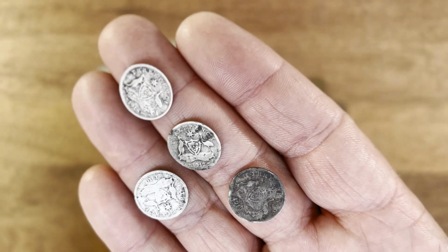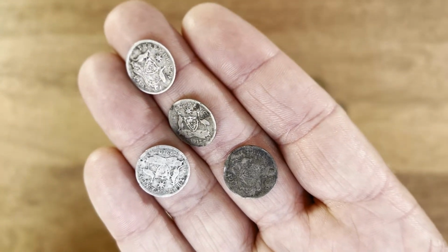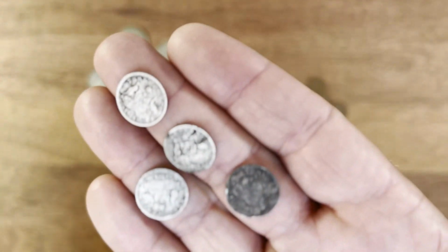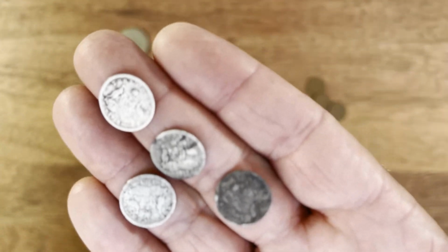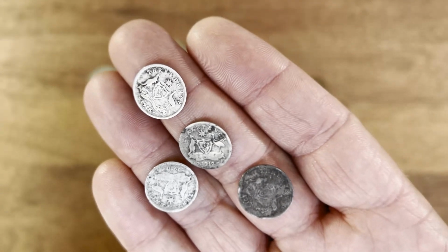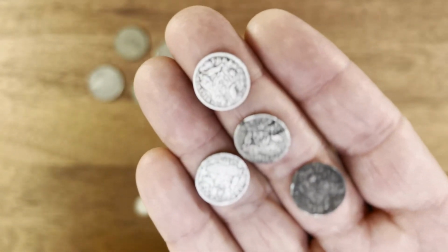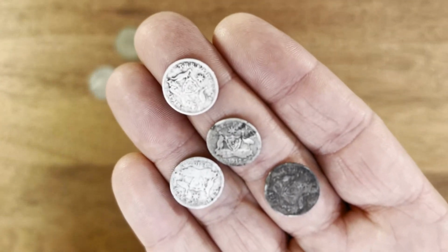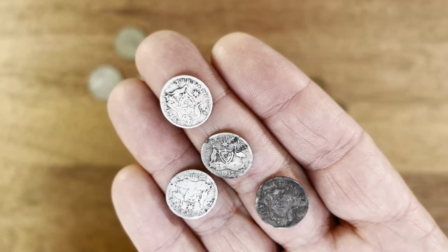So I'll go through some of the grades and how much. So you can see some of these are in pretty shoddy condition. So a Very Good, which is pretty much the lowest grade you can get, it's almost like you can barely see what the coin is. You're looking around 3,800. A Very Fine 20 is around 6,500. For an AU50, you're looking at around $38,000. For an MS60, you're looking around $65,000.